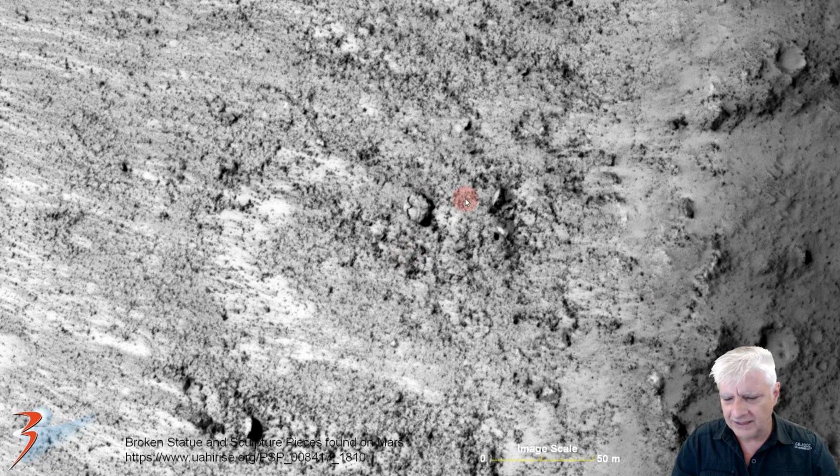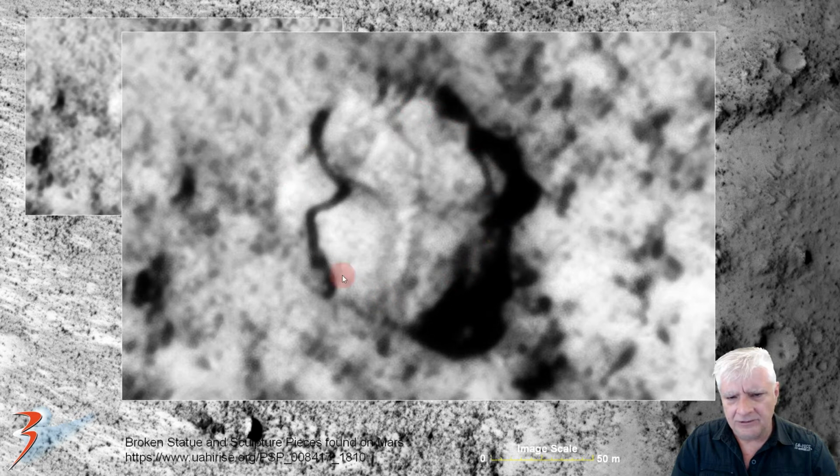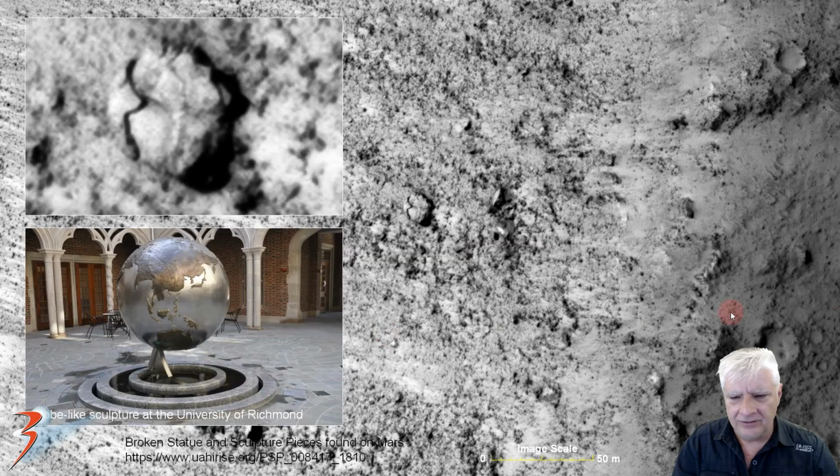And then this broken statue and sculpture pieces found on Mars. This globe or round object over there is about 20 meters in diameter, and it consists of this like spherical object. It's got this plate on the one side. It's also got a curvature to it. Check it, the straight edges on it. It looks highly artificial, and then it's sort of mounted to the left of this, almost looks like a wrecking ball. Look at the sort of spikes on it. Rather unusual object. It reminds me of the artwork, the globe-like structure at the University of Richmond. Also has these sort of plates mounted onto the ball.